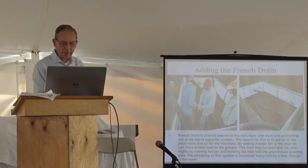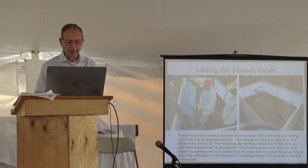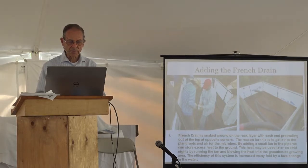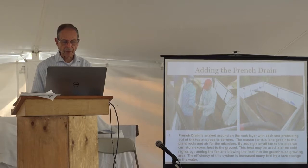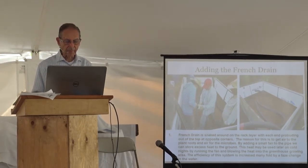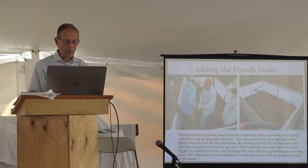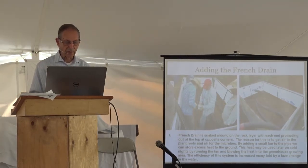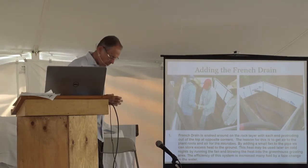Okay, so it's snaked around on the rock layer. We need to put it on top of the rock layer, with each end protruding out of the top at opposite corners. The reason for this is to get air to the plant roots, air for the microbes, and we're going to use this for heating besides, and cooling. By adding a small fan to the pipe, we can store excess heat in the ground. This heat can be used later on cold nights by running the fan and blowing the heat into the greenhouse growing area. The efficiency of this system is increased many-fold by a phase change in water.